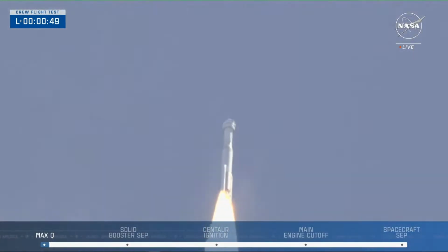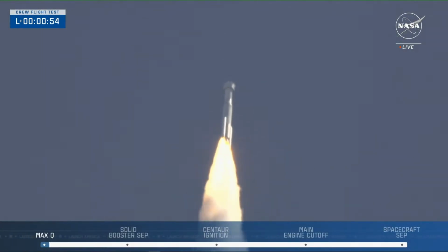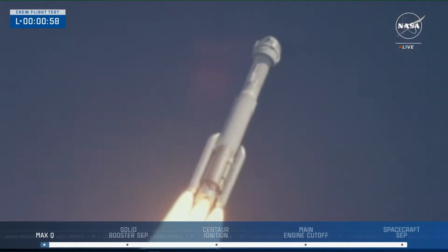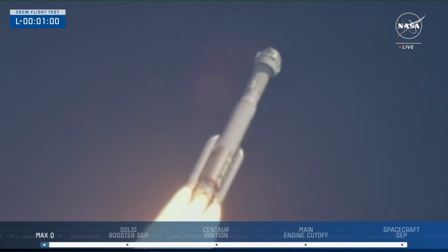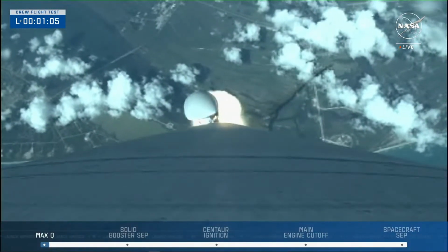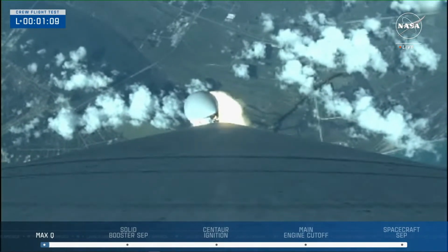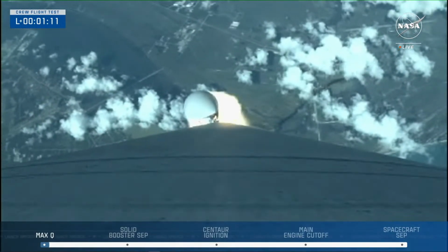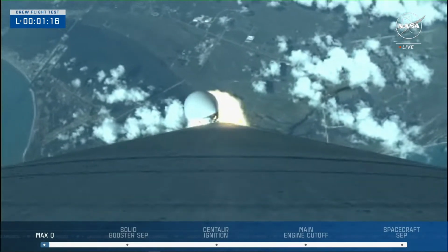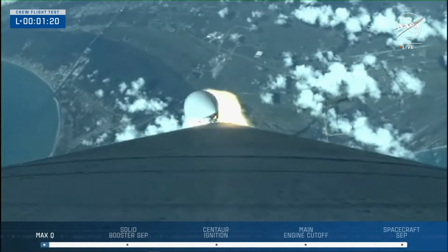Starliner passing through max Q, or the point of maximum dynamic pressure where the forces of air friction are highest, which shortly will be passing through Mach 1, or the speed of sound. Looks fairly nominal to me. Looking down past one of the solid rocket motors. Chunks of ice falling off the side of the spacecraft, which is pretty typical.